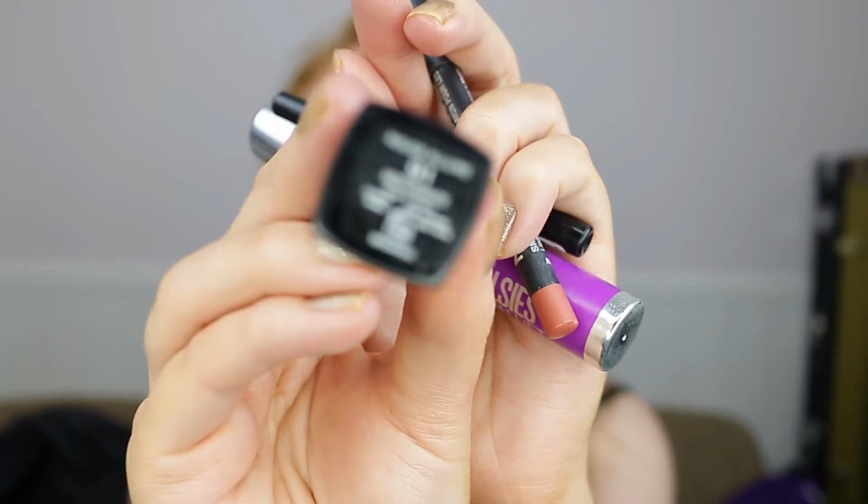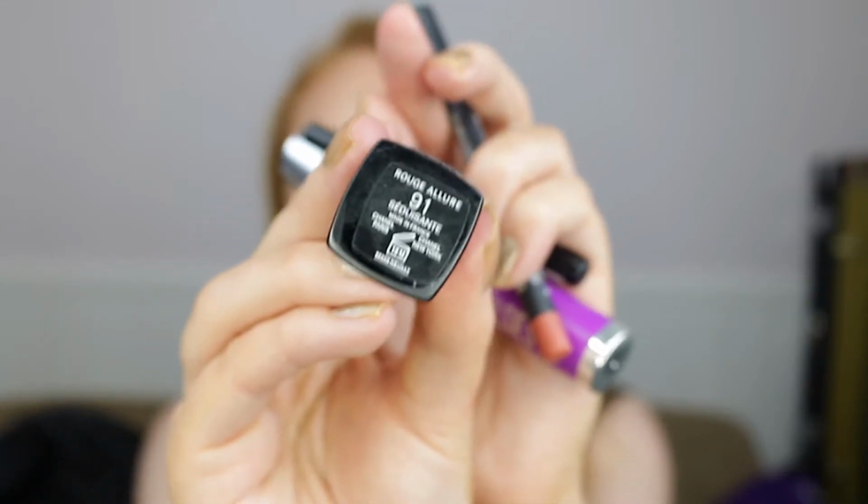So if you do want to know the other products that I use for my lips and my eyes, for my lips I use the NYX Suede lip liner in the shade Stockholm. This is a favourite of mine. And then I use this Chanel lipstick in the shade 91. It's a Rouge Allure one. I don't know how to pronounce this, but this is the shade that it is, so it's number 91, and it's just such a beautiful pinky nude shade.